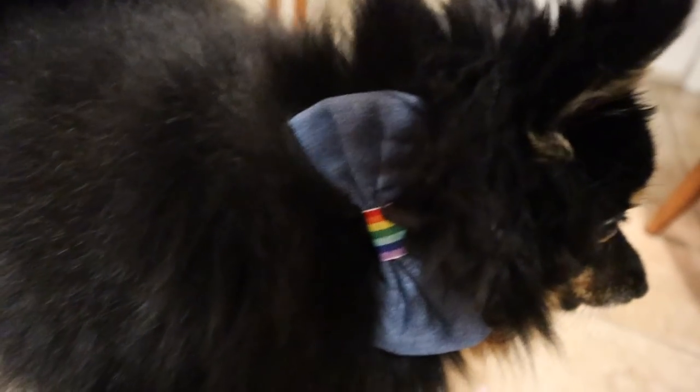Oh, she kind of let you see it. She's so fluffy. She really needs a haircut, but you can see her little rainbow bow.